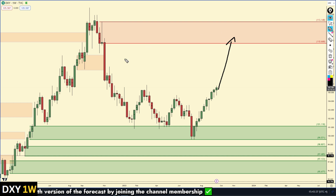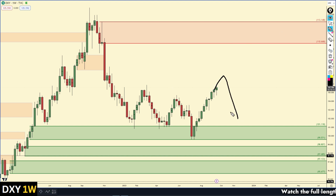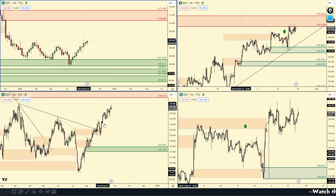I've been talking about how the last couple forecasts, there's really no quality supply zones here that, in my opinion, could result in a push down like that. That's just my opinion. So I do think if we do continue to see 4-hour trends, daily trends to the upside, I do actually think we could see the DXY pull up to this supply in the weekly chart at 110. So we're going to take a look at the lower time frame charts and see what's going on.